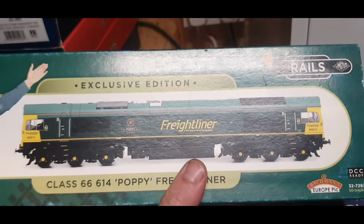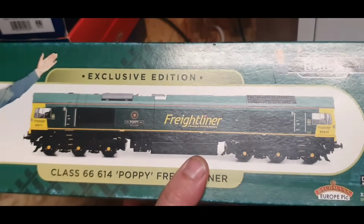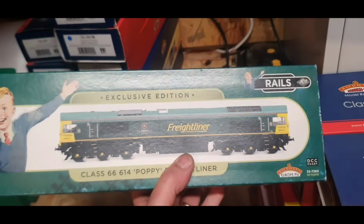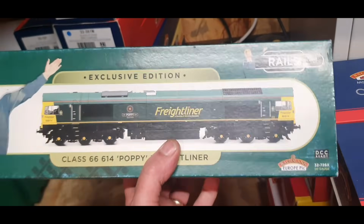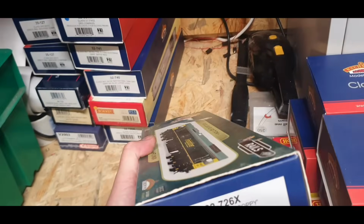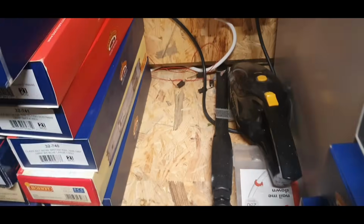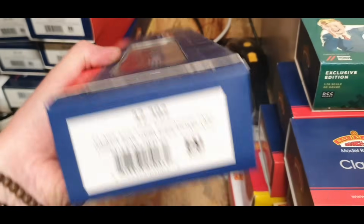66614 Poppy. I think I swapped that with someone. I did some weathering work for them. Yes, I did some weathering work for a gentleman. He got me 2 exclusives, and I don't know where the other exclusive is, but I'm sure we'll come across that soon. We've got some DRS models coming up right now.